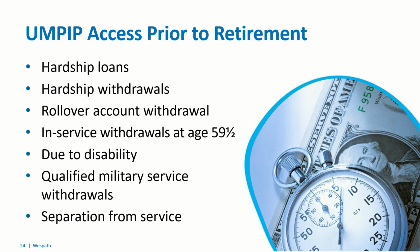Now, it may be that you need to access your retirement account for something in your life, but you don't have to take a withdrawal. Your overall cash flow, your overall situation allows you to take a planned loan or a hardship loan. In the UMPIP, there is a loan feature. You're using your accounts, you're loaning it to yourself at a rate of interest, 2% above the prime rate.